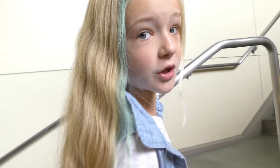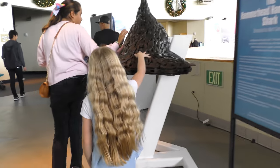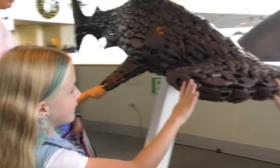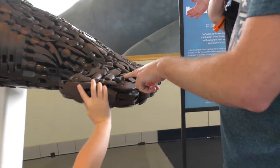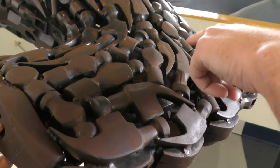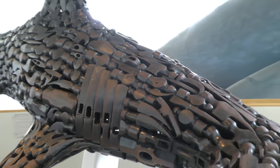Alright guys, Madison wanted to go upstairs, so here we go. Let's go find out what's up here. Madison, wait for us! Hey buddy. Bye-bye. Trin, what kind of shark is that? Hammerhead. Good job, ladies. What's it made out of? Metal? Hammerheads. Look at that. Oh, cool.